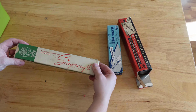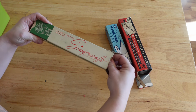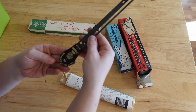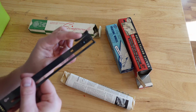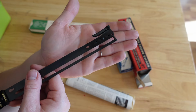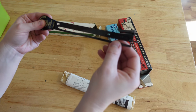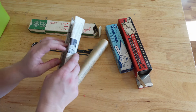Okay, now this, I had no idea what it was, so we're gonna find out together. Okay, Singer Craft Guide. I still have no idea what this is, but there's a like razor blade right here. So, I don't know. And then this moves. Let's see. Let's read the instructions. Maybe that'll help, huh?